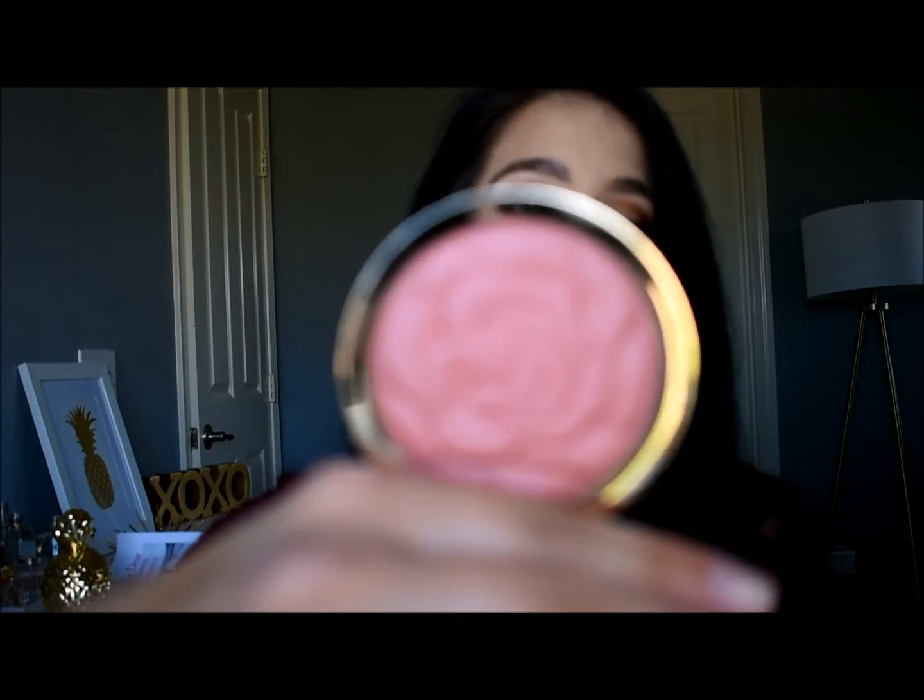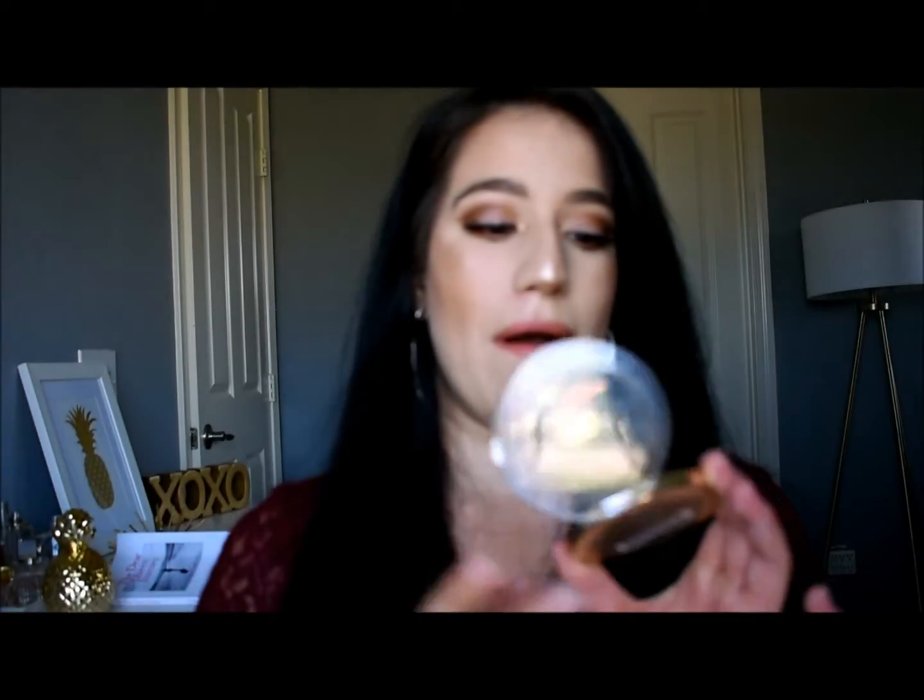Okay, so next is a drugstore product. It is the Milani Powder Blush, and I got it in the color Romantic Rose 1. This blush, I am actually wearing it today, and it is so amazing. The color on this product is very pigmented, but it's a light rosy blush. It goes with basically any makeup look. If you wanted to do like a neutral, a warm, or like I have today.